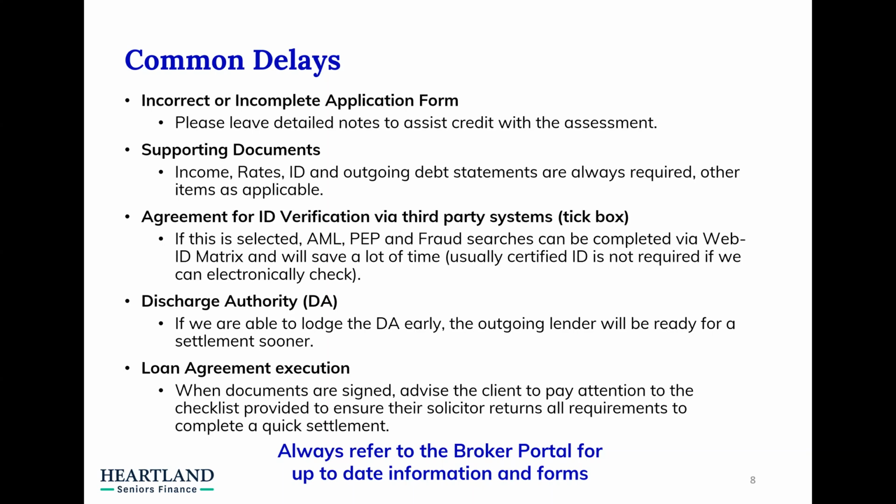And then we have the discharge authority. If we are able to lodge a DA early, the outgoing lender will be ready for settlement sooner. So you can get that discharge authority in as early as you can, even at the assessment stage. We can ensure we lodge that as early as possible.